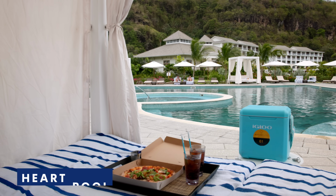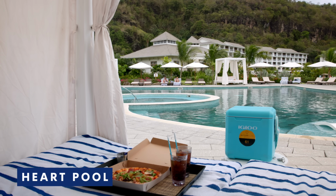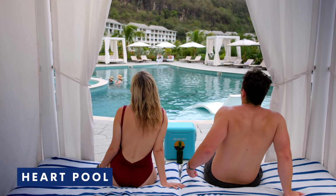They'll bring you a little cooler, they'll set up your cabana with towels, and you can order food and drink straight from your cabana, which is really nice. Now this pool is about 87 degrees Fahrenheit, so it's pretty warm, which is really to my liking.